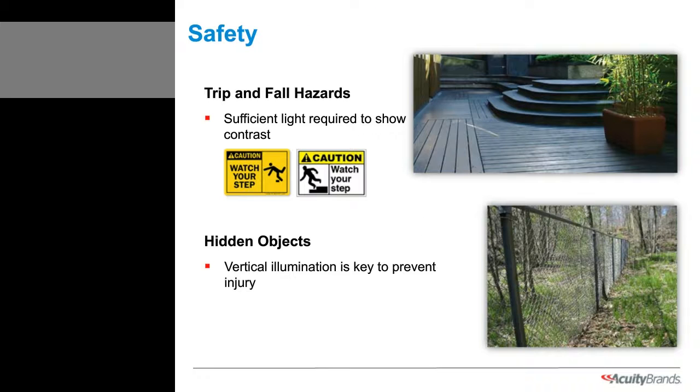Here are a couple of examples that highlight the need for proper lighting that improves safety. Now keep in mind, proper lighting does not necessarily mean more light. It can mean light that provides good contrast, light that is shining in the right direction, or is the right color. Proper lighting means picking the right fixture for the job.